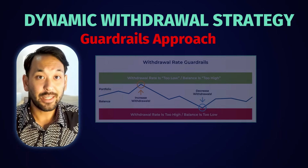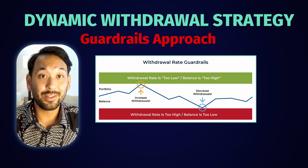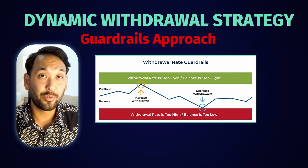So what exactly is the guardrails approach? Here's the idea. Instead of spending a flat 4% for 30 years, we create an upper and lower limit on spending based on how your portfolio is performing over time.